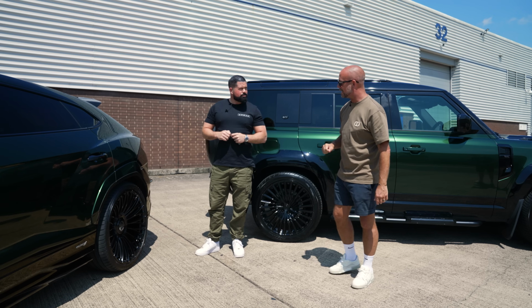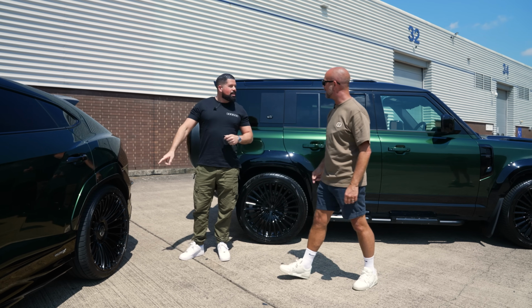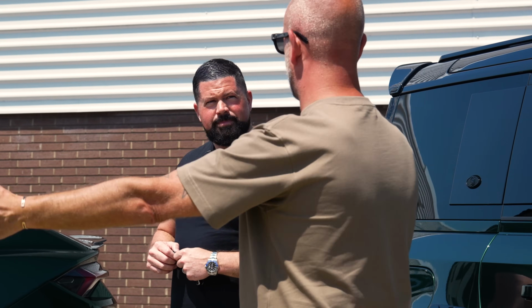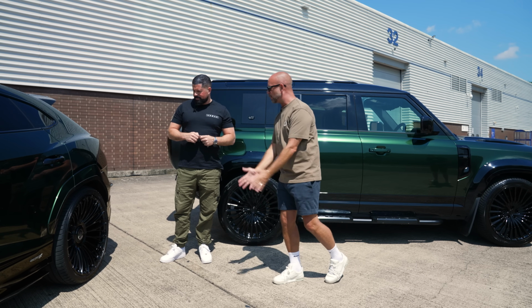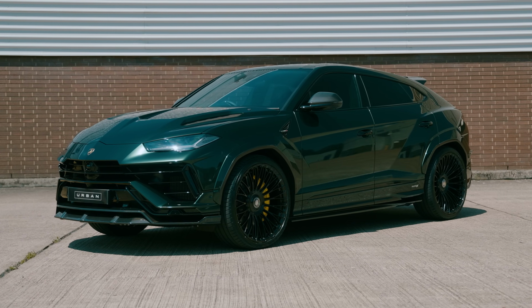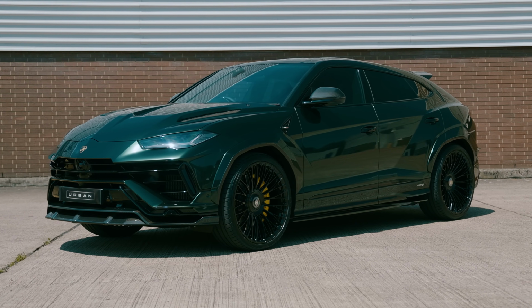We changed the spec of these with the customer from satin black to gloss black, which is rare for me. Rare for you. We talked the customer into it because it was all gloss. And boy, what a great decision that was. It looks so glossy, like the gloss carbon, this beautiful green, the gloss alloys. It's just so shiny and perfect.